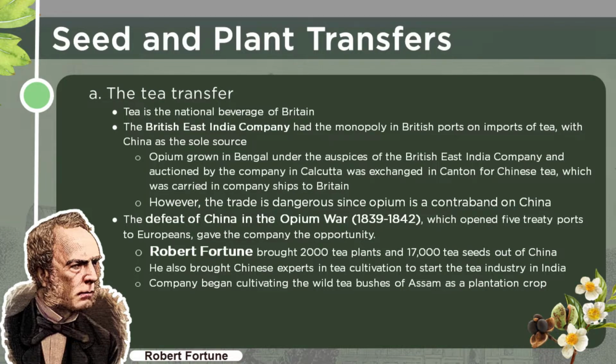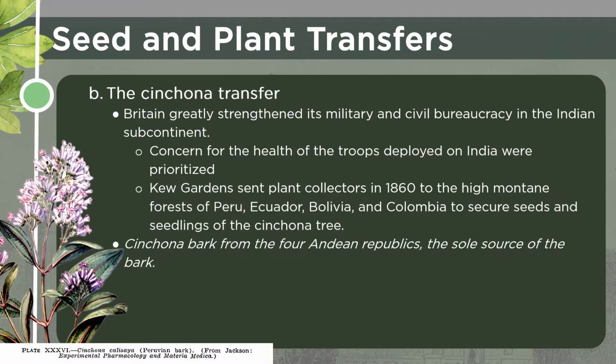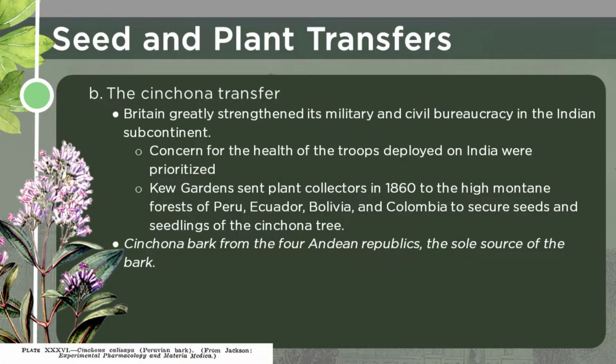The defeat of China during the Opium War gave the British opportunity. Robert Fortune brought tea plants, seeds, and Chinese experts on tea cultivation. The East India Company then cultivated tea plants on Assam. In the Indian subcontinent, the British military and civil bureaucracy were greatly strengthened. The health of the troops stationed in India was a top priority.